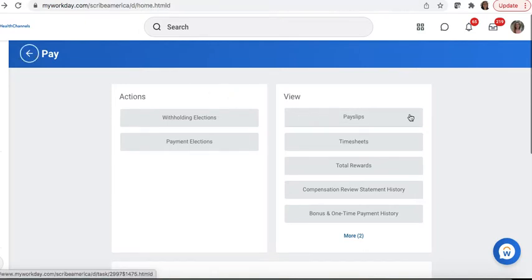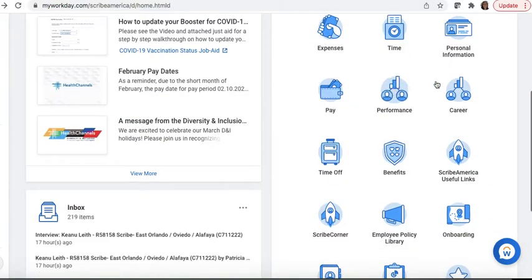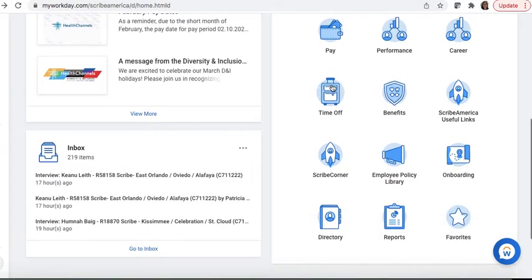Okay, that is pay. The next two applications we don't really use, performance or career. We don't track any of that for the position, so we don't even use those. Time off. This is where we go to submit official time off requests for the position. When you click on this banner, it always takes a little to upload.